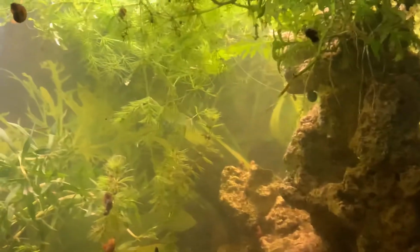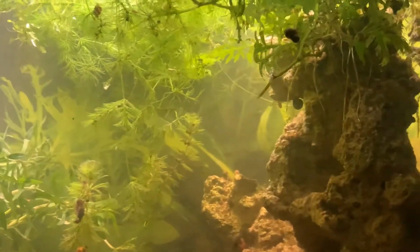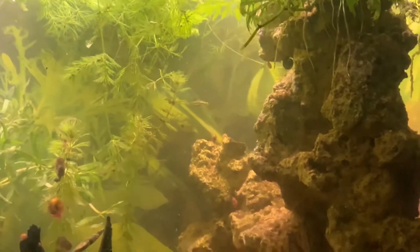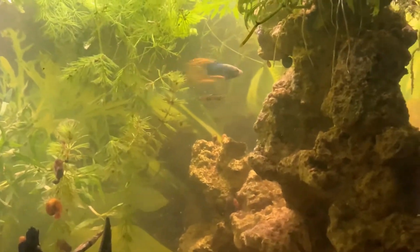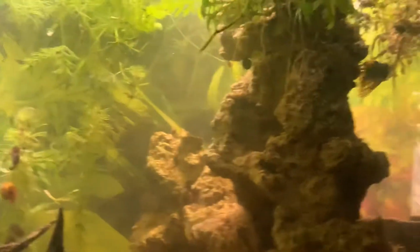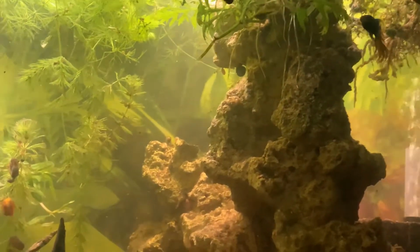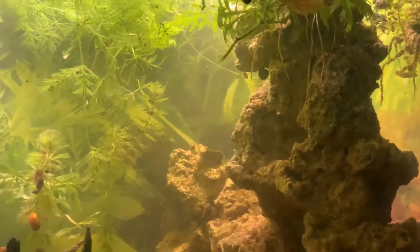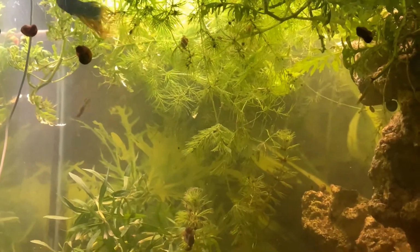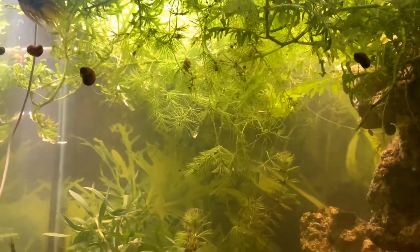I'll just watch and see if any fry survive from the betta. Forgive me, it's like 11 o'clock at night. I'm half dead. But we'll see if any fry survive. He might not be interested in adults or the juveniles, but hey, if he sees a fry, he might just want to snack on it. We'll see. I'll try to keep you posted.